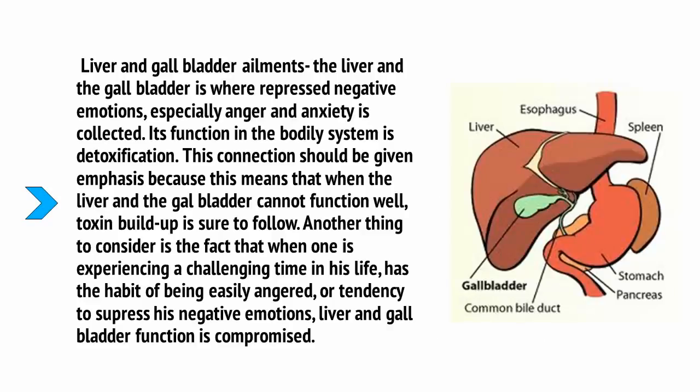Liver and gallbladder ailments. The liver and the gallbladder are where repressed negative emotions, especially anger and anxiety, are collected. Its function in the bodily system is detoxification. This connection should be given emphasis because this means that when the liver and the gallbladder cannot function well, toxin buildup is sure to follow.